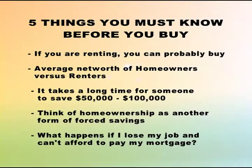Yes. So that leads me to number four, which is think of home ownership as another forced form of savings. That's right. Because if you're gonna pay rent anyway, you might as well pay into yourself. Yes. Absolutely. So that's the whole point behind that. Hard to save $50,000 to $100,000, but it also is a forced form of savings. That's right.